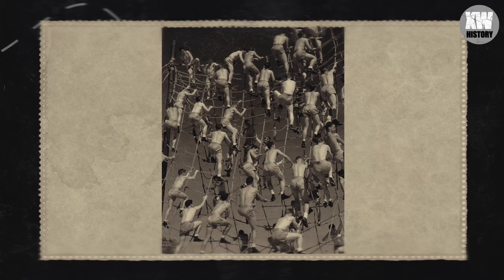In this photo from 1942, future tech pilots undergo training at Corpus Christi Academy in Texas.